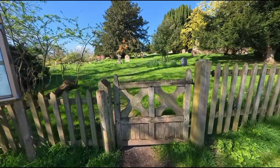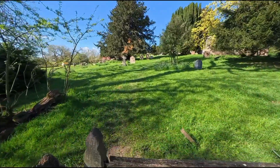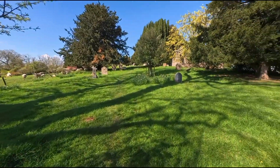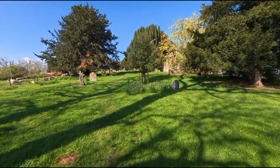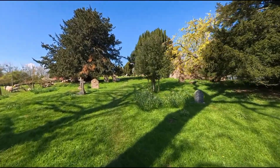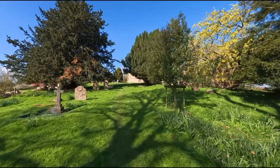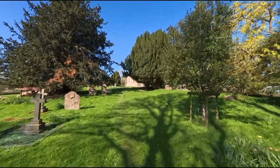Tucked away in the quiet Herefordshire countryside, Edvin Loach Old Church is one of those places you only find if you're really looking, or wonderfully lost. The ruin sits inside the earthworks of a Norman Motte and Bailey castle, so even before you step inside, you're walking through nearly 1,000 years of history.